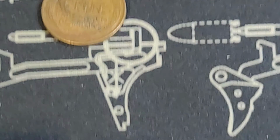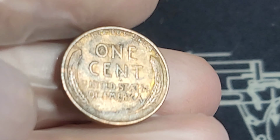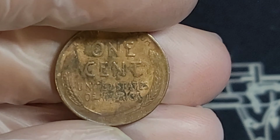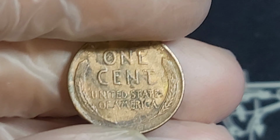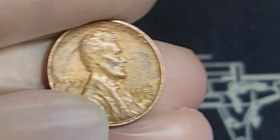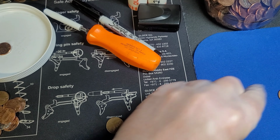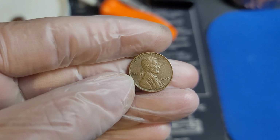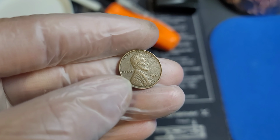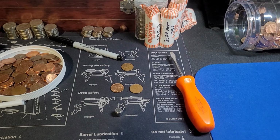Let's check the other one. Getting kind of better at doing that. That looks decent. I'm guessing this is a 50-something. 56. I almost said 56 too. I'll take it though. Couple more finds on the board. Getting some oldies out of here. Look at that. Good hunt. Let's get back at it.